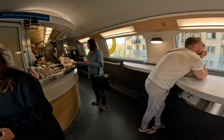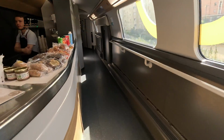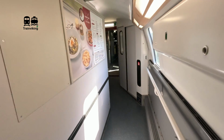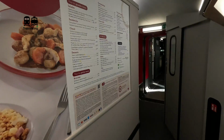The menu selection is okay-ish, it's not super wow, and in general my experience on French high-speed trains is that they always have food in stock. During the ride it can be really busy here, therefore you can also order online in an app and then just pick up your order once it's finished.